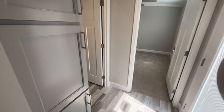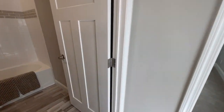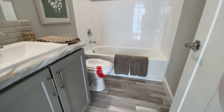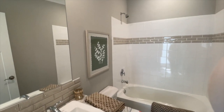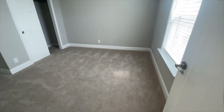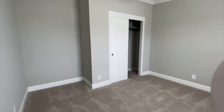Now, your back door is around this corner. You've got storage shelving right here in the hallway. And then you've got a bathroom here. Okay. Now, this bathroom has a sort of beige color backsplash in it, but it has the trim. And other bathrooms have different colors, so I don't know if that's typically the way the house is or if they're showing you different color options for your home.